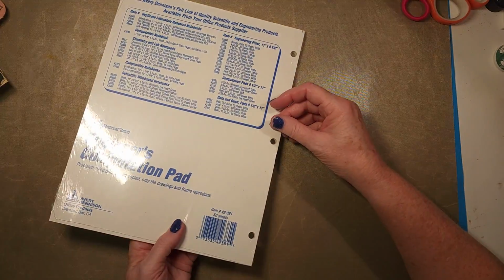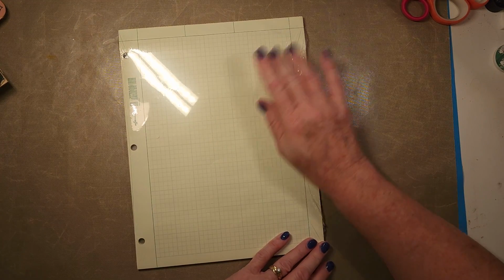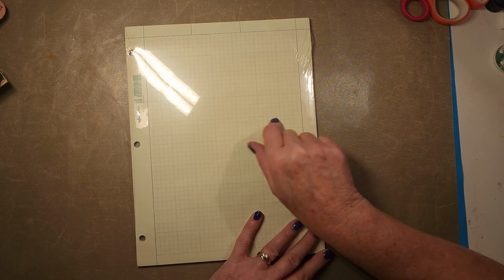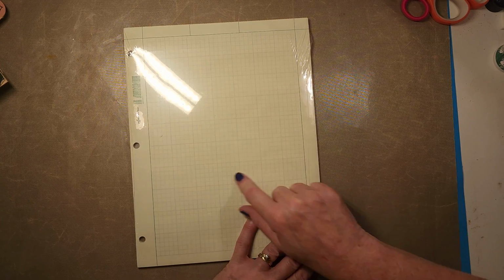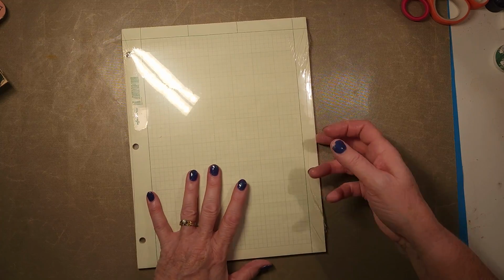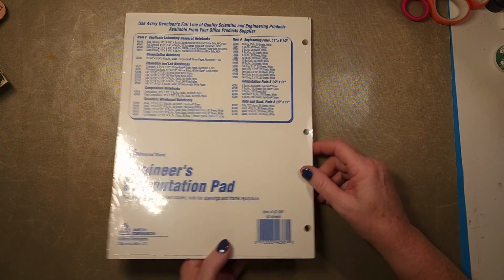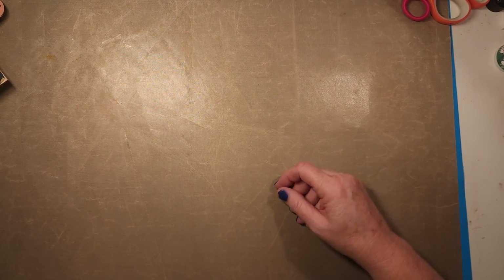Engineer's computation pad. So again, the lady at the front desk, she's like, ooh, this is cool. She said, you can draw on this, and if you copy this, the grid lines won't show through. That's why it is called the engineer's computation pad. So fun. This, and as you can see, not been opened. I scored big time.